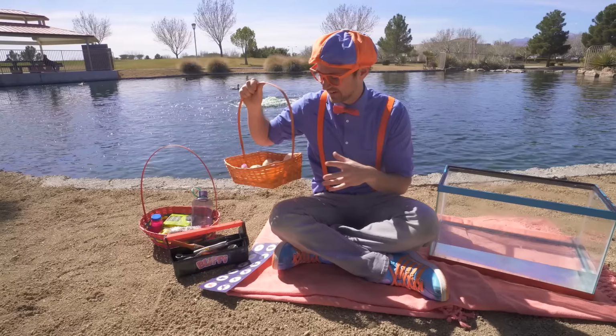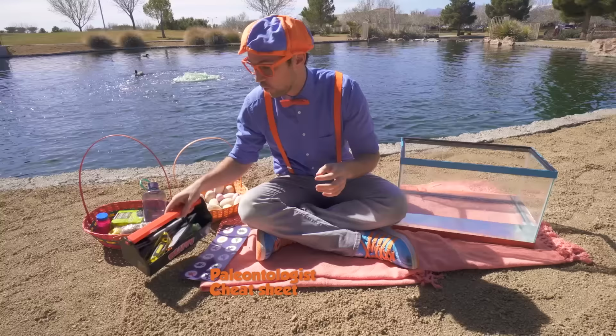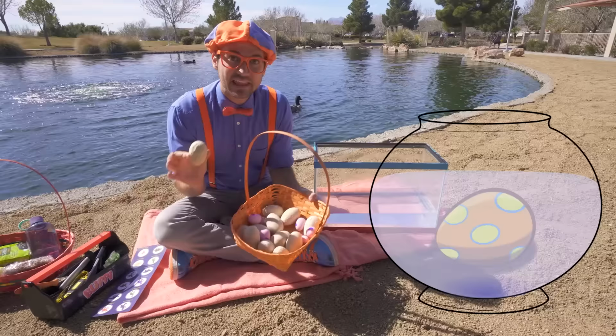Setting we have here. We have our fossils and we have my paleontologist cheat sheet right here. Ooh, my tools and my lunch. Can't forget about the lunch. Okay, in order to find the fossils from the inside of these dinosaur eggs, we need to put it in the water and let them soak so then they get nice and soft. Shall we count the eggs? Ready?